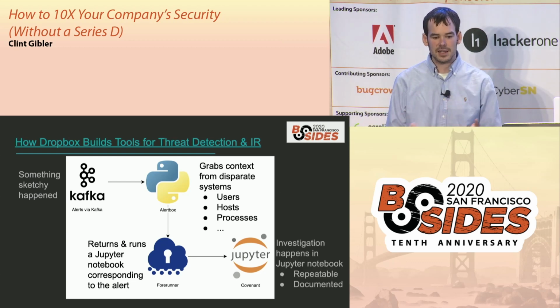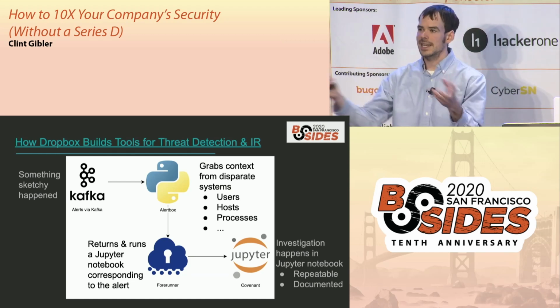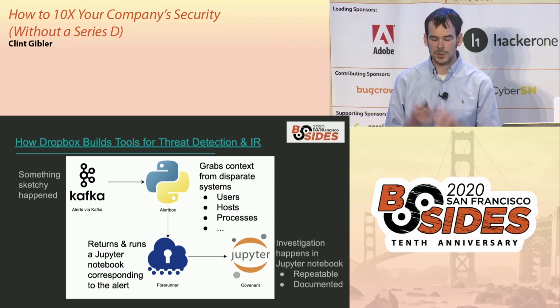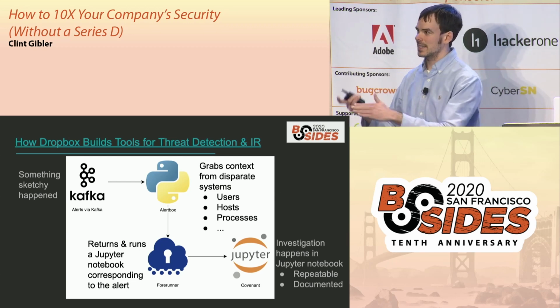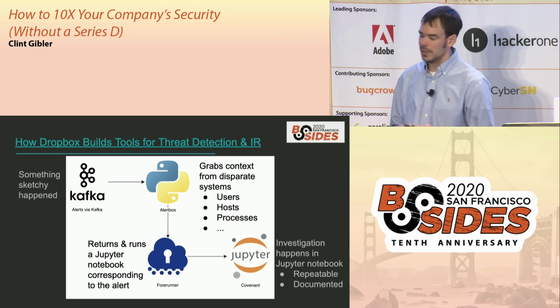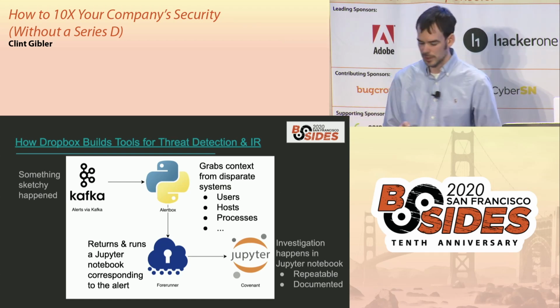And then the analyst is given this Jupyter notebook environment where all of the data has been gathered. There are all these clear steps that have already been taken. So it's easy to repeat across every analyst because the steps of what to do are documented. And also any additional investigation they do is then saved in the notebook. So you can go back later and say, oh, did we do the right thing? Should we maybe change this process in the future?